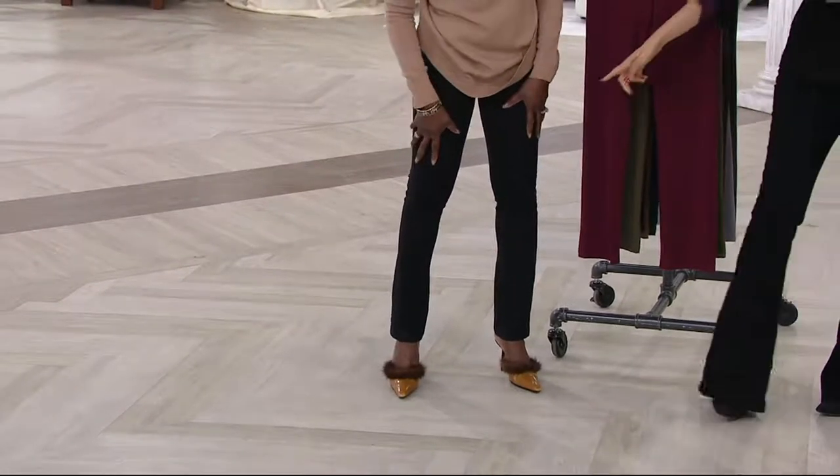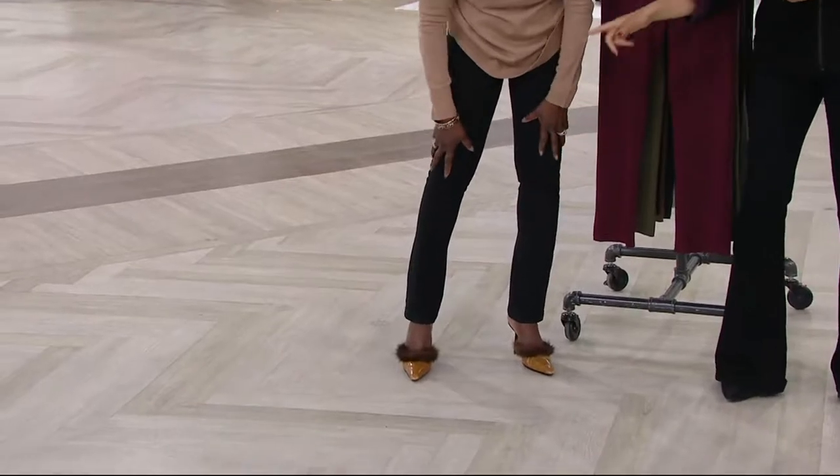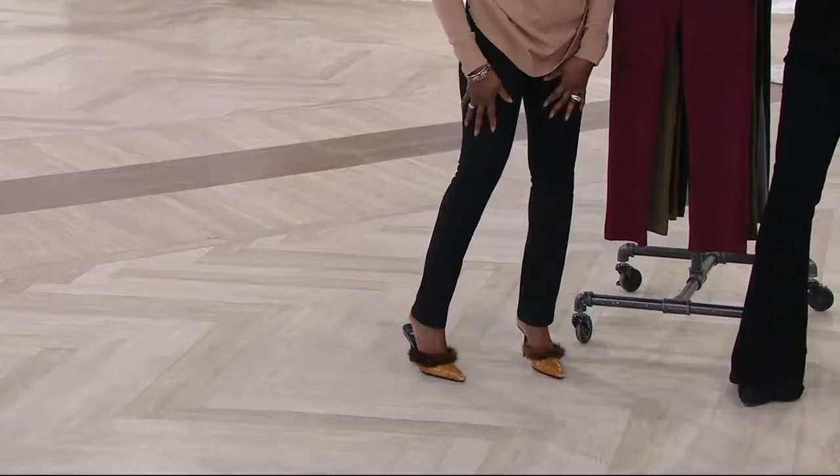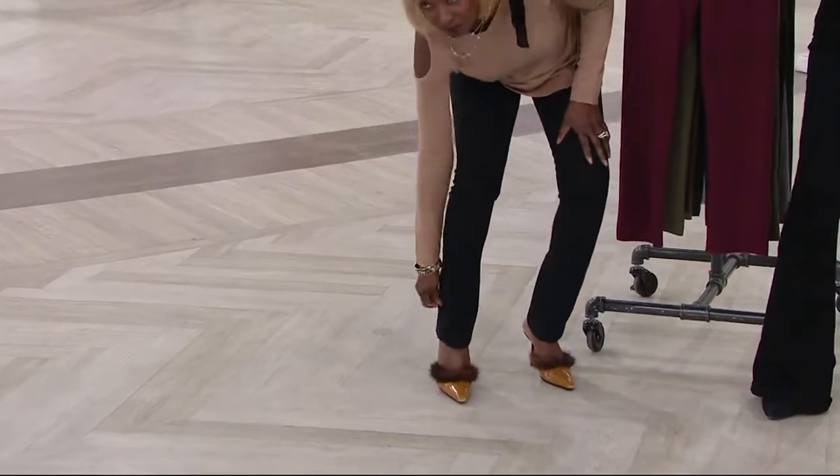And the leg does come in your choice of inseams. The regular inseam, 31 inches. The petite, 28.5. And the tall ladies, you are shopping today.